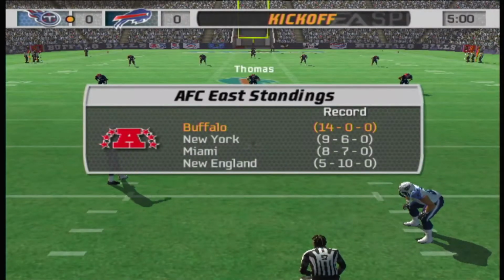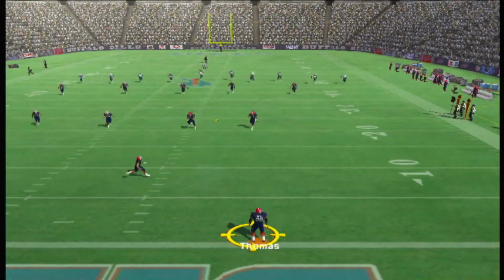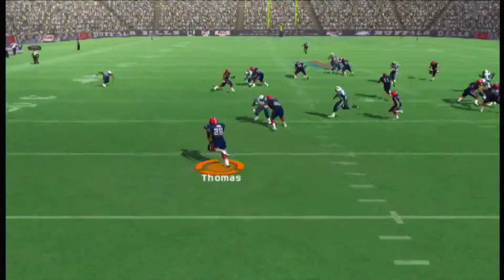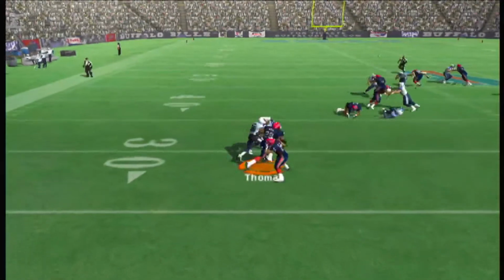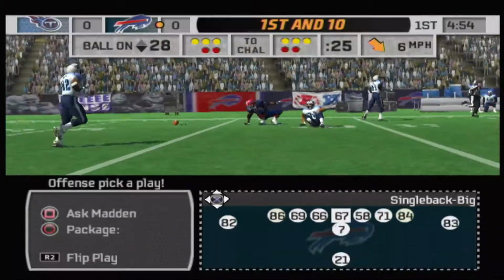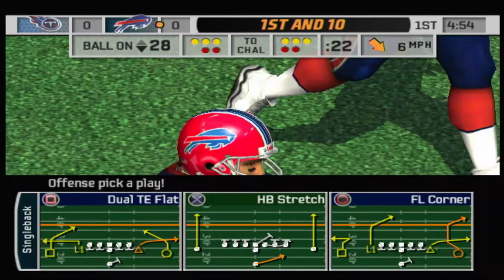Number two is just about ready to kick this one away. Thomas back deep to return. Nice kick, plenty of distance. This one is taken by Thomas. Anthony Thomas finds an open area on the return and brings it back to the 28.